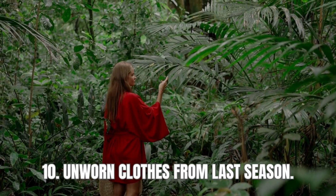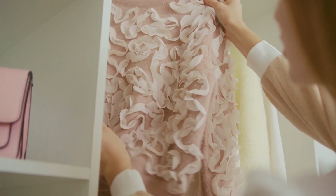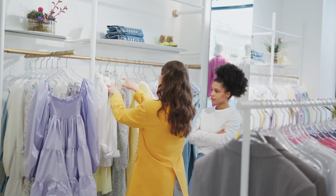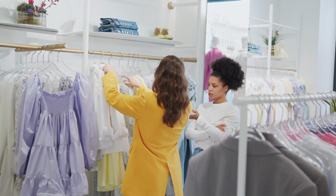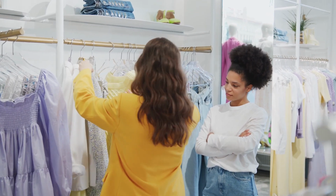Number 10, unworn clothes from last season. We've all got those few lurking in the depths of our closets. They're the pieces we had high hopes for but never got around to wearing. And now we wonder if they'll ever see the light of day. It's a common struggle. Life gets busy and some clothes just slip through the cracks.